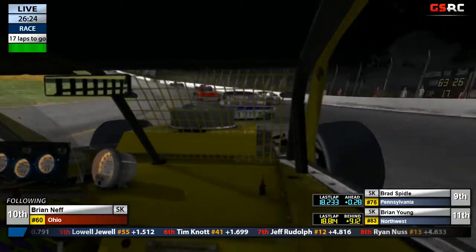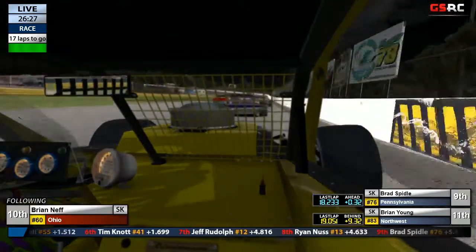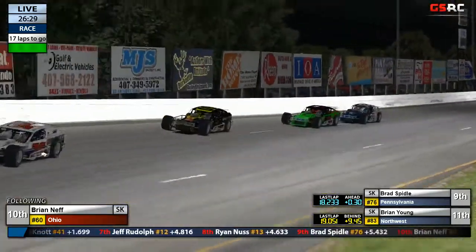Bill, do you know what the chrome horn is? I do know what the chrome horn is, and I approve of the chrome horn when it's used gently.